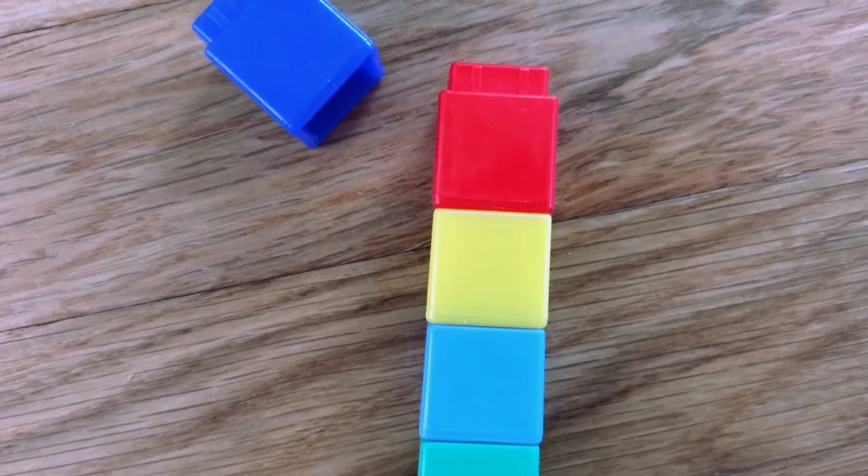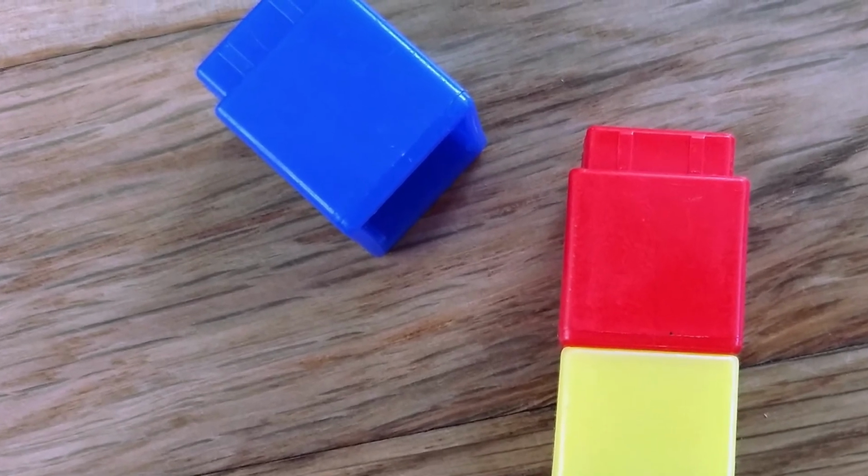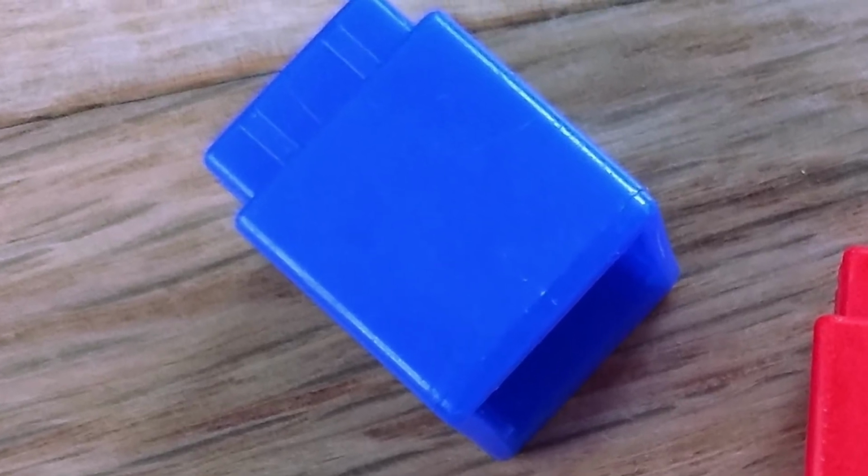Look what I found. It's our counting cubes from our backpacks the other day. They are cubes, but if you look closely on one side of the cube, you'll see that it makes a square.